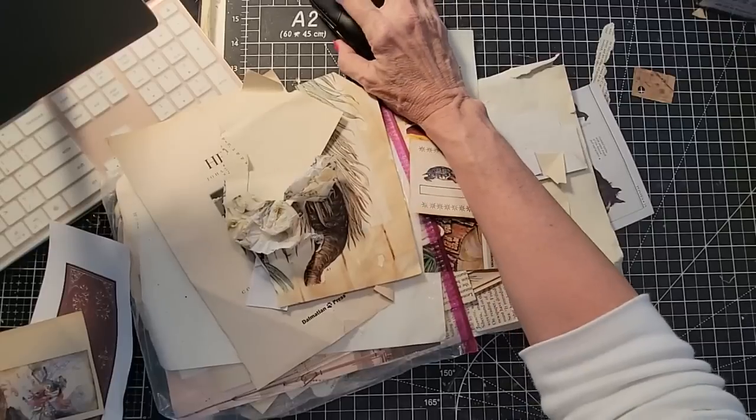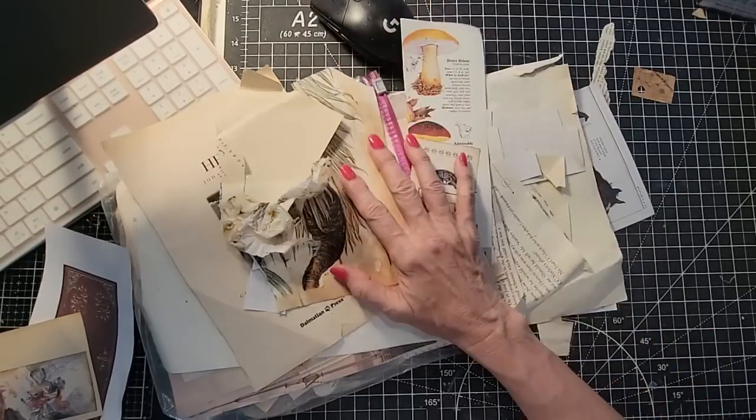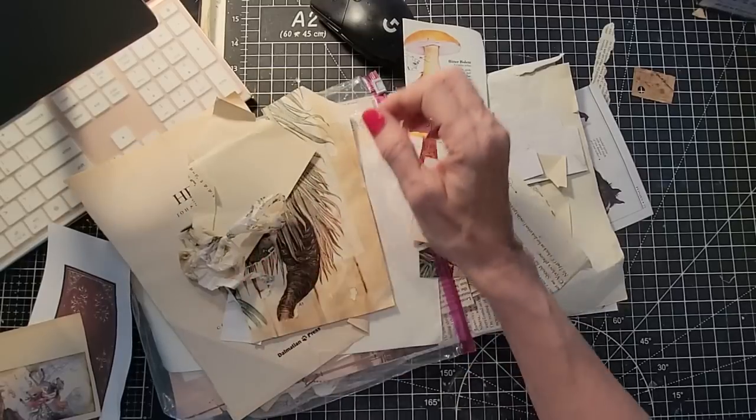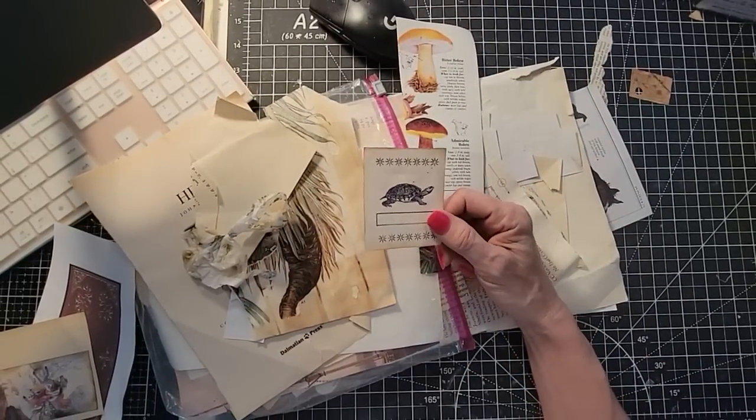Okay, let me just put little hearts here so we know we did those. I haven't made anything. I mean, I'm just showing you a pile of paper. That's nice. Maybe we could make some book plates. That would be nice. Yeah, that would be easy to do.